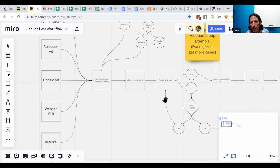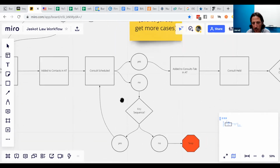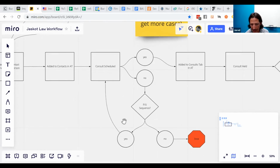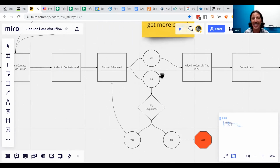So a good if-then point where we're seeing here is someone contacts my law firm, right? And so we then are going to try to determine if they're going to schedule a consult or not. Maybe they don't want to give us the $100 over the phone. Maybe they're not ready to book a prepaid consult. So we have this yes, no here. If it's yes, we add them to the consults tab, and then we actually add them also to the calendar. If it's no, we decide, do we want to dump them into a follow-up sequence?